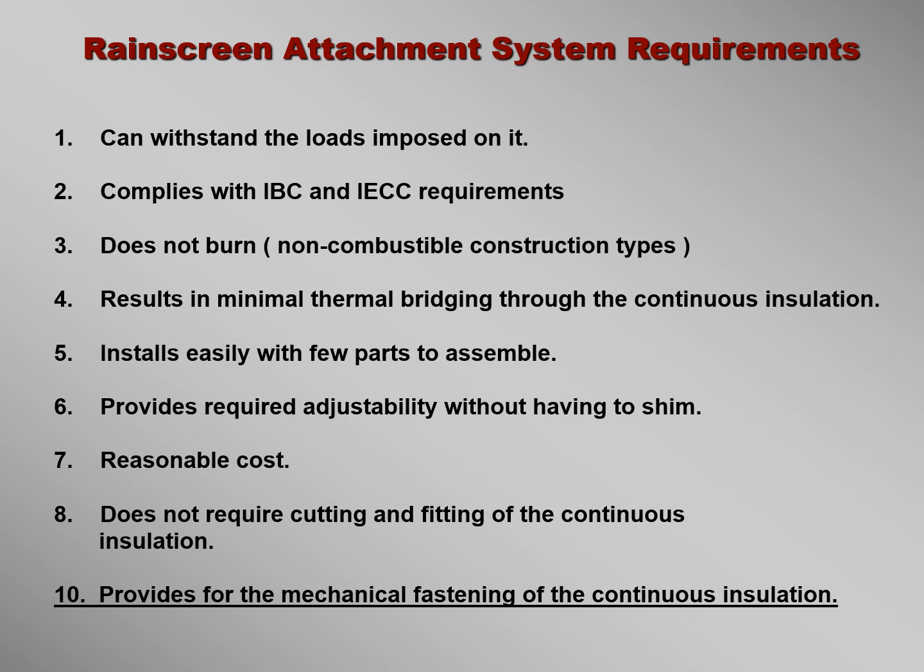We didn't want it to require cutting and fitting of the continuous insulation around the brackets, as this creates more labor. And what was very important to us was we wanted it to provide the mechanical fastening of the continuous insulation. Typically, this is done with thousands of screws or fasteners which pass through the continuous insulation, creating thermal bridges. Also, it creates thousands of holes through your air, water, and vapor barrier.